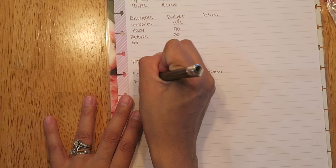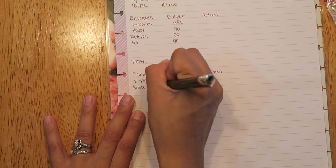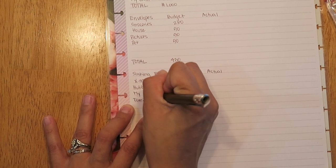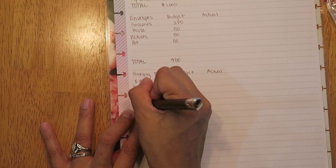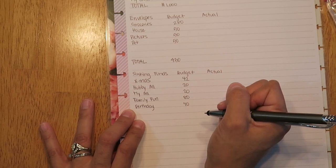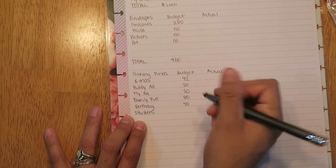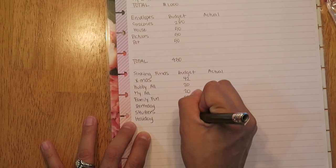For Christmas, it's $42, and then my hubby's allowance and my allowance are $20 each, and then I have family fun. Now this one went up just a little bit, and I'm gonna do $80 this week instead of $50. Birthday, so we have a wedding this weekend. So I'm gonna buy that present, and then my mom's birthday is September, and then I'm gonna try to save up money for my older boy's birthday, and then my husband's birthday, which they're in December. And then shutters, and that's $50 for shutters. So holiday, this is the Halloween money, and I'm gonna do $20.